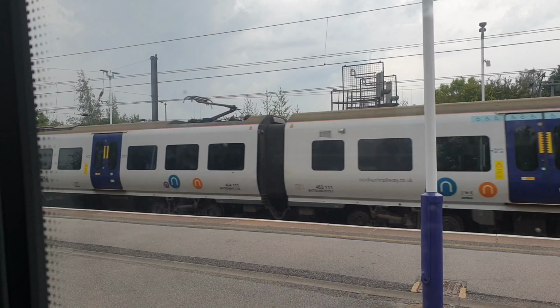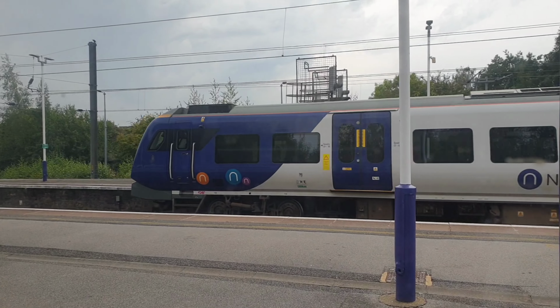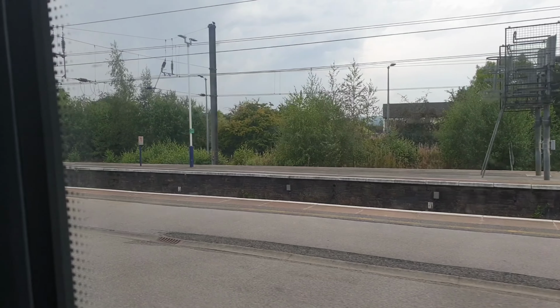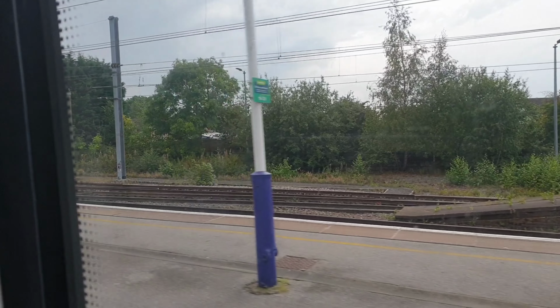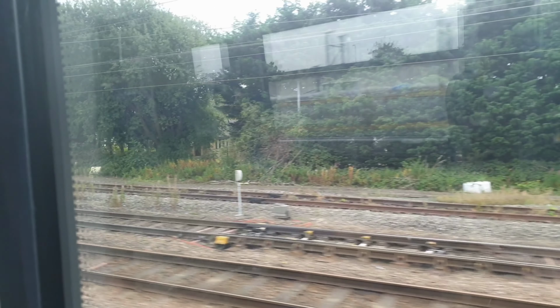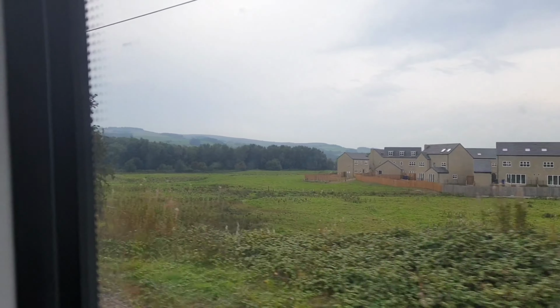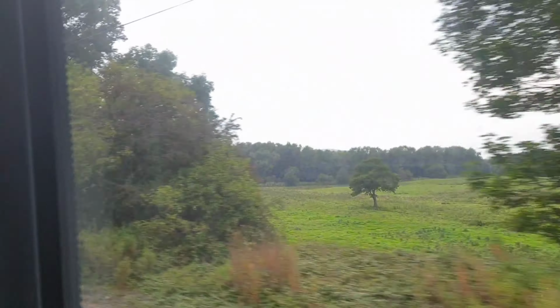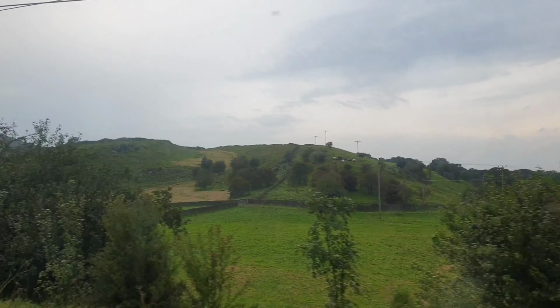Going to Skipton, the depot. And as that passes through, we are now departing bang on time at 1542. So guys, it's raining on that side. And it's not on this side. Interesting.